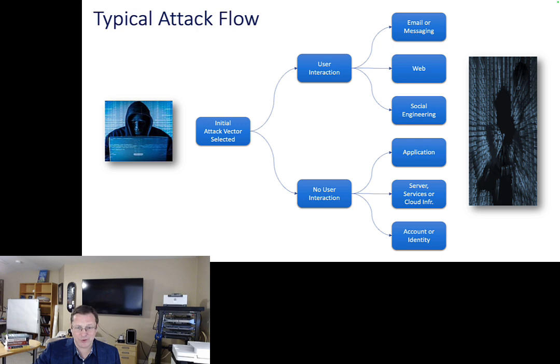There's servers, there's services, there's containers, there's cloud workflows. All of them run software. All of them tend to host applications and websites or other services. Any of those layers could be flawed. And then lastly, there's the identity or account layer.